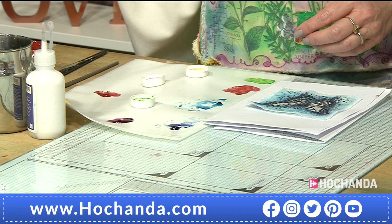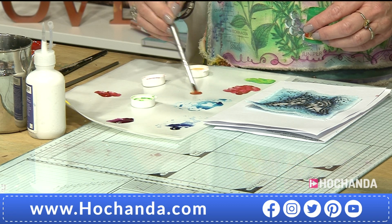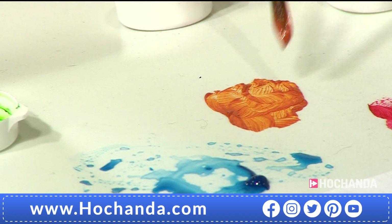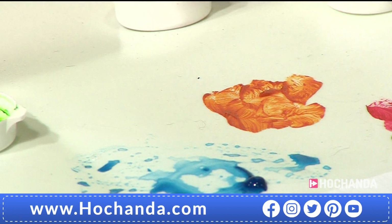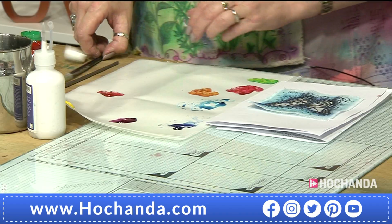And then I'll just get some of this 22 karat gold. This is such an amazing colour. Just look at that. Isn't that just beautiful? I'm so pleased with these colours, I really am. Right, okay, let's get some painting done.